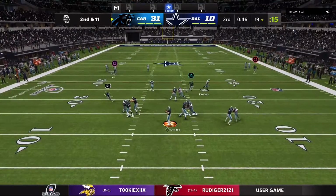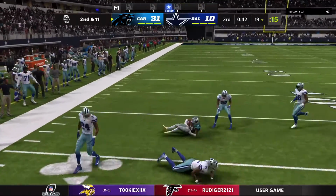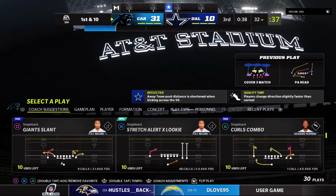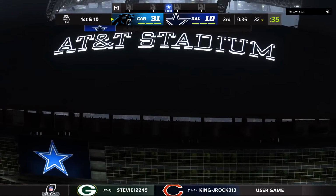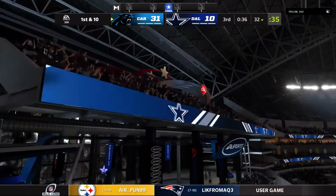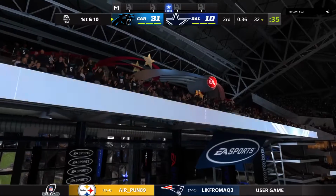Off-play action. Sheldon. Getting this out to the flat. Mostert. And he's got it past the 30 before he's hit and dropped. This offensive game plan has just been sensational. I mean, when you think about all the different ways they've gotten their receivers open so far, it's really been impressive. Scheme, design, execution.